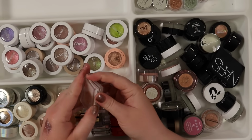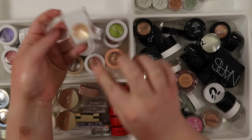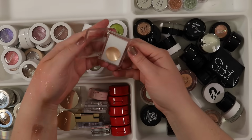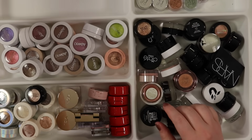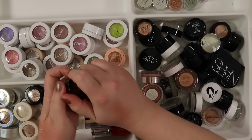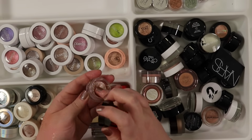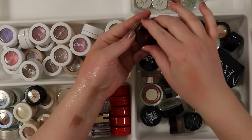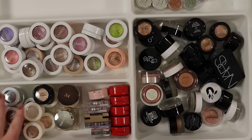I have this Dewy Glossy Eyes, another cream shadow. This one is so pretty. I don't know if I'm gonna reach for it out of everything, so I might pass that on as well. This is an older shadow and it kind of dried out, but oh my gosh, actually it's so pretty. Wait a minute. Yeah, I'm keeping that. Okay, JK. We know I'm keeping it.